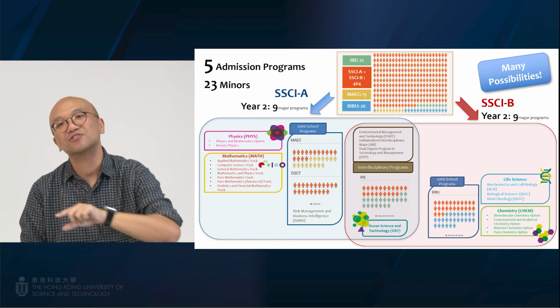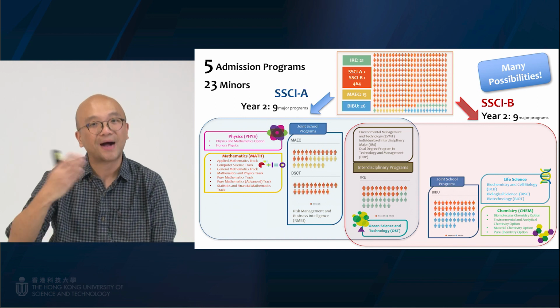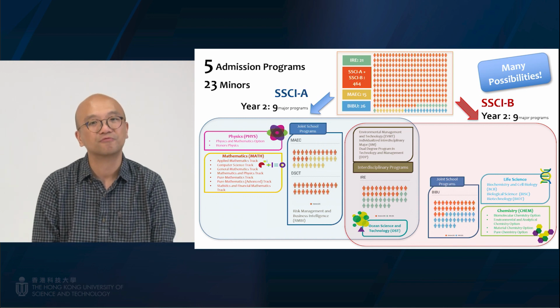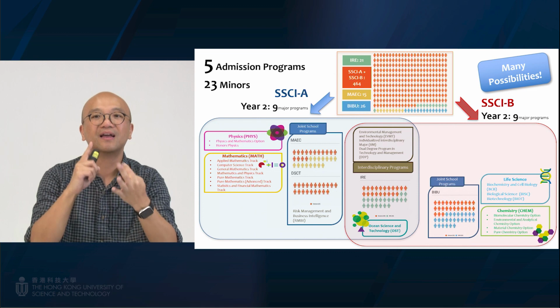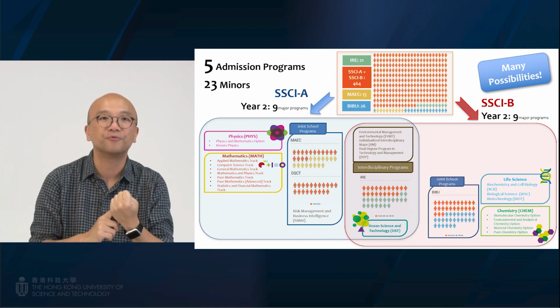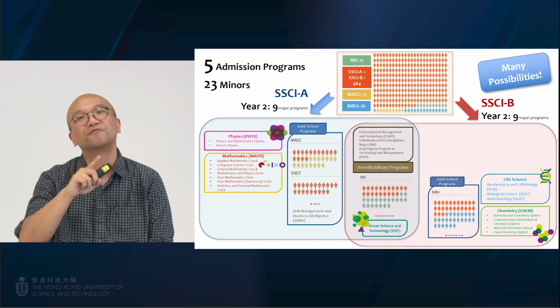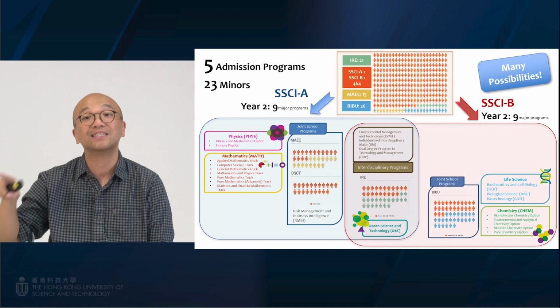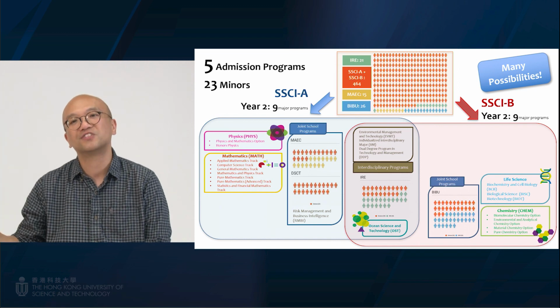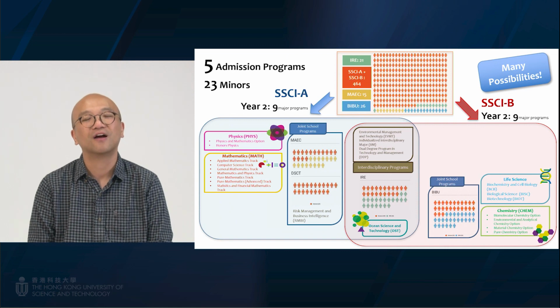But if you're interested in enrolling into some biology or chemistry related programs, including BCB, biological science, biotech, chemistry, BBU, and several interdisciplinary programs, you will first get admitted to Science B. After the first year, you will declare one of those majors.